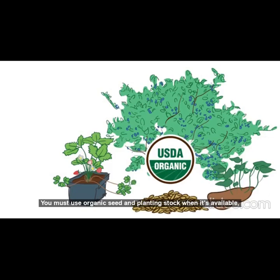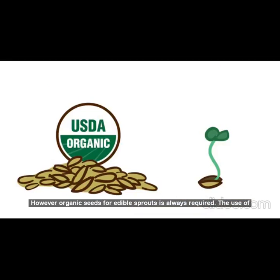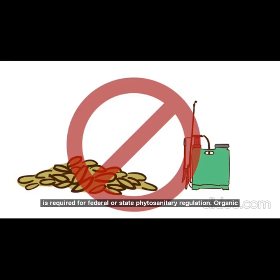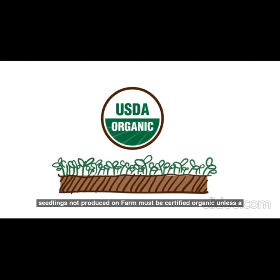You must use organic seed in planting stock when it's available. And you must document that you look through multiple sources for organic seed. However, organic seeds for edible sprouts is always required. The use of seed treated with prohibited substances is not allowed, unless it is required for federal or state phytosanitary regulations. Organic seedlings not produced on farm must be certified organic unless a temporary variance is granted.